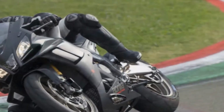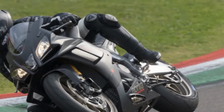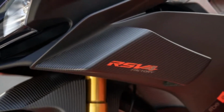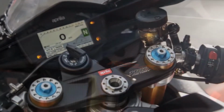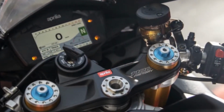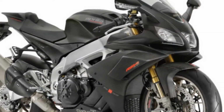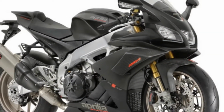Aprilia has also dug deep into its MotoGP parts catalog and fitted all carbon fiber bodywork and wings on the side of the fairings. These have been developed by Aprilia riders Aleix Espargaro and Scott Redding and are a first for a full-run production machine, although we did see these winglets on the RSV4 RF Limited Edition earlier this year.